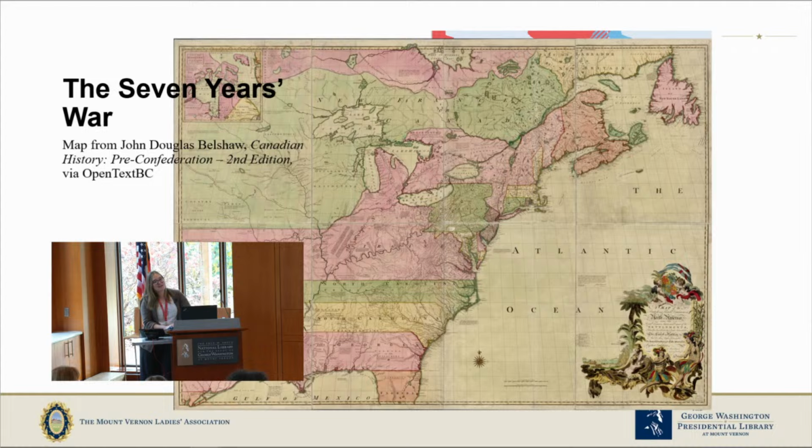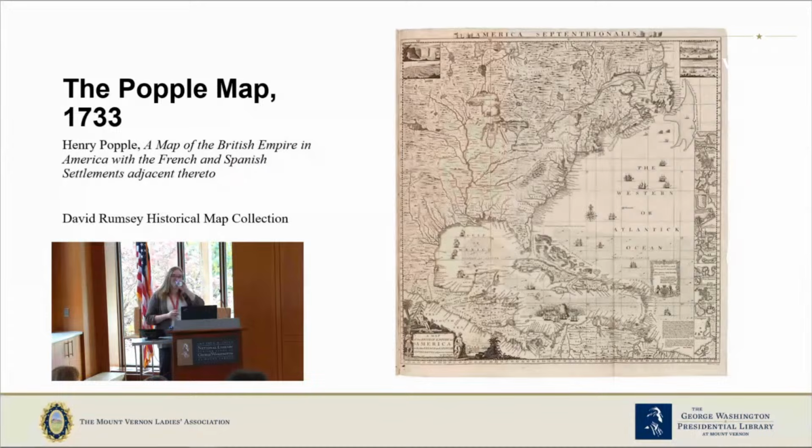However, interestingly enough, it is not the biggest map. We're now on big map stage of the lecture. Because the map that Mitchell was looking to replace, the map that the Board of Trade had previously been using, because they did not have no map, of course. They're gentlemen of knowledge, and so of course they need geographic reference. The map they had been using is what's known as the Popple map.